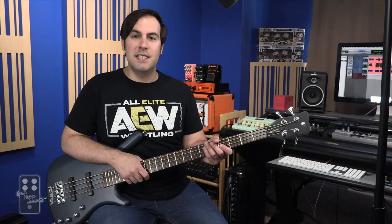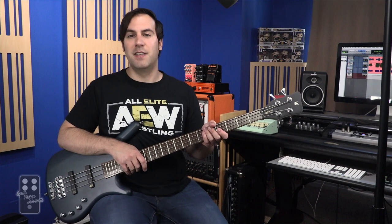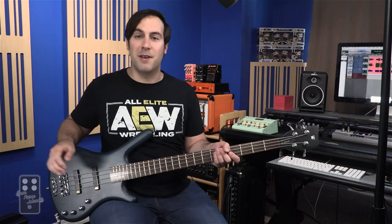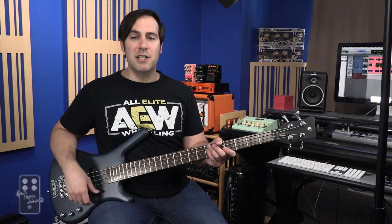All in all, I guess I can say you get a lot of bass for your money, and I am really happy to have this in the arsenal, and I look forward to becoming a better bass player because of it. And I hope you guys enjoyed this little look at the Warwick Rockbass Corvette.